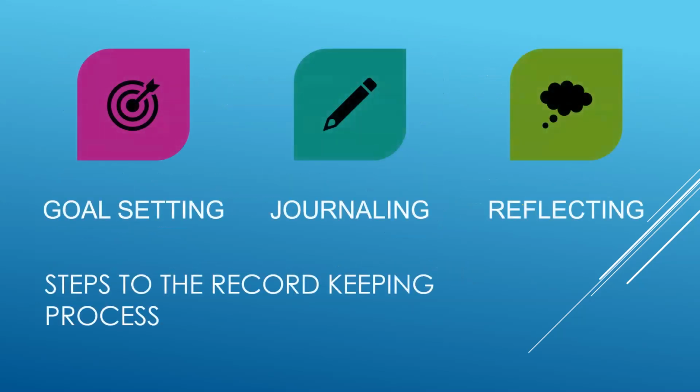So, how do we start off with our record book? We usually start off with goal setting. What that means is when you first start off every 4-H year, you want to pick a project area that you want to concentrate on. We do have kids that do multiple projects, but when submitting your record book, you're only allowed to pick one main project area. So I encourage kids to pick one main project area that they're going to be working on throughout the 4-H year and come up with at least 3 goals that they want to reach for that 4-H year.